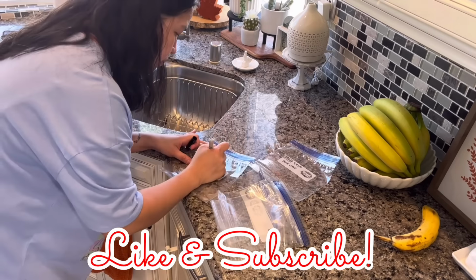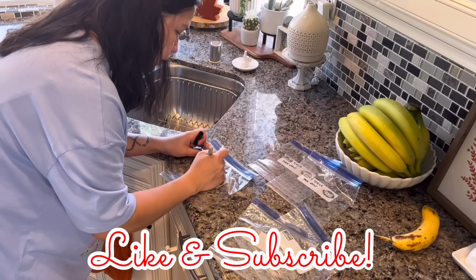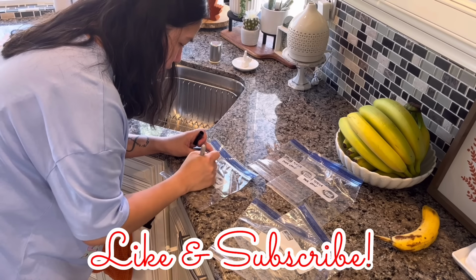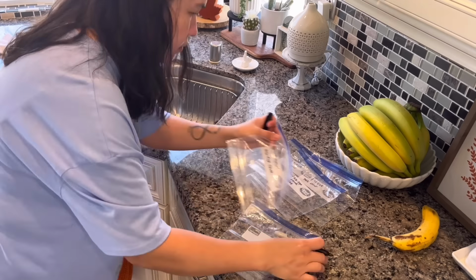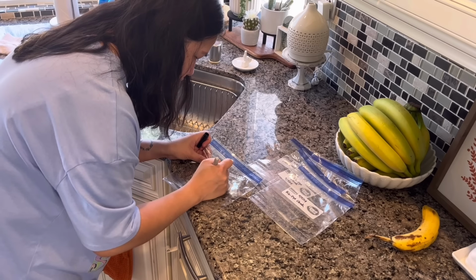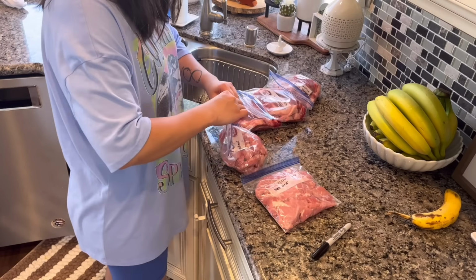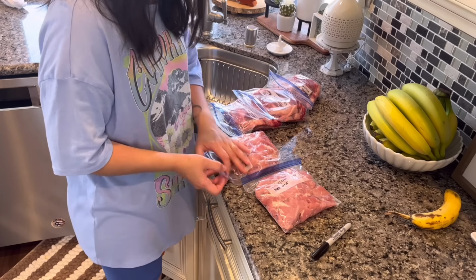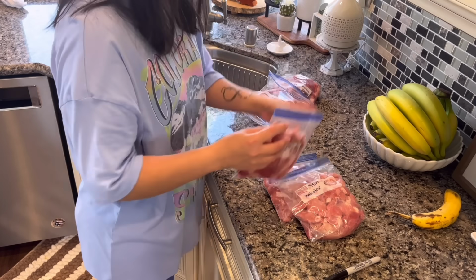So we are now going to be restocking the fridge and the pantry. I'm going to do the freezer first, portion all of my meat, and then we'll move on to the fridge and then the pantry. I don't have a lot of restocking to do in the pantry because I recently just cleaned that and restocked that. I've been maintaining restocking and cleaning, like if not every week, at least every few weeks, so it doesn't get overwhelming.